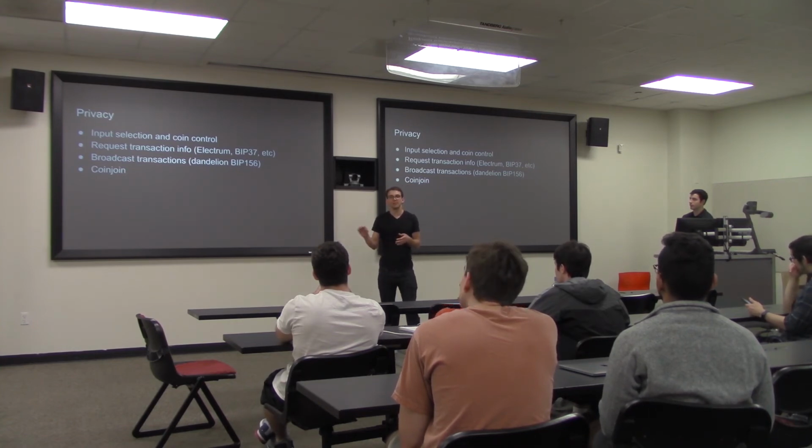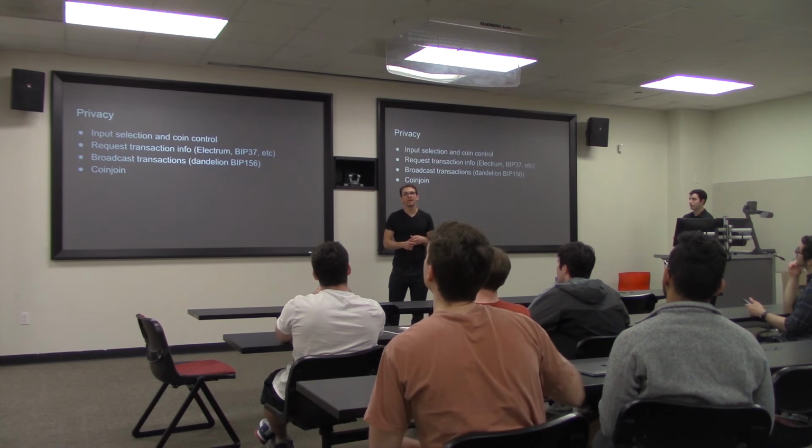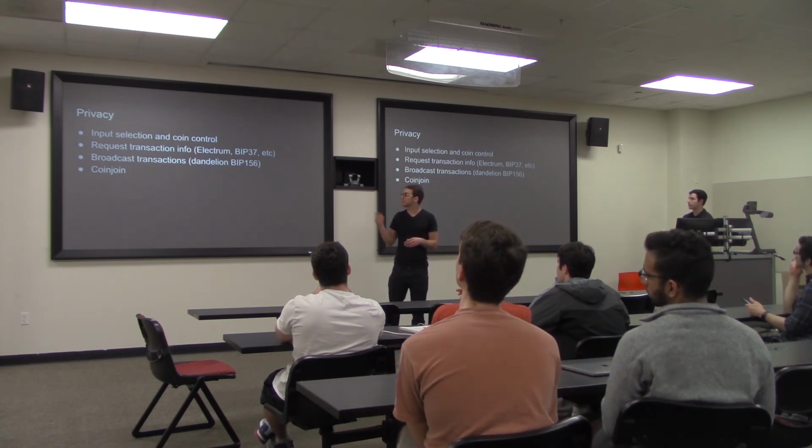There's also when you request transaction info. You're querying out to some server saying, hey, give me all the transactions for address X. Or maybe you're using a Bloom filter, but they're able to figure out what you want. So you could run your own server to query against, but that's obviously a pain.